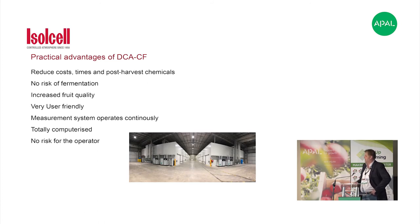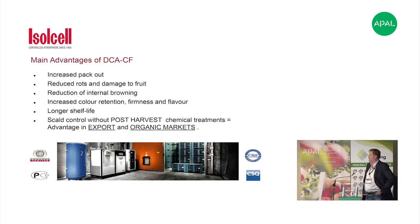And practical advantages, obviously, are reducing costs, times, and post-harvest chemicals. No risk of fermentation because you have that detection with the fruit telling you. Better fruit quality, it's very user-friendly, it's computerized, it's no real risk to the operator. And the photo in the bottom there, you'll see it clear tomorrow. That's what CA stores look like in Shepparton now. So it's changed from those photos as before to this.